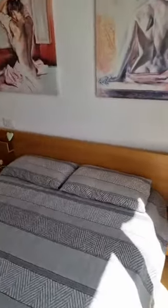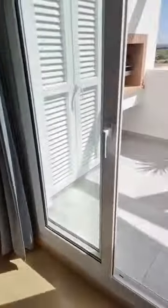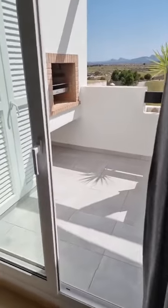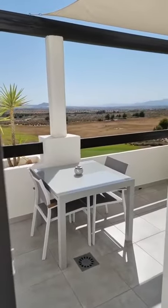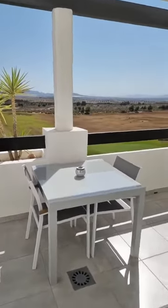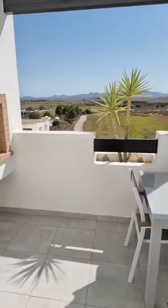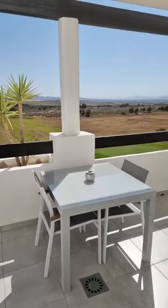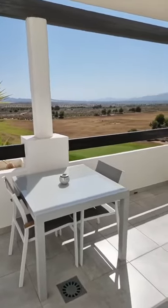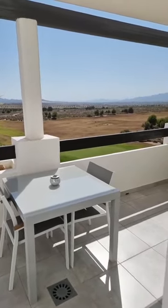Okay, apart from that, I'm just showing you the master bedroom. The master bedroom is conveniently accessible directly from the terrace, so this would also be your view more or less from your bedroom. So you're waking up overlooking the golf course. The sun will not be there in the morning, but as we said, the sun comes around midday and goes on until it goes down, as we are southwest facing.